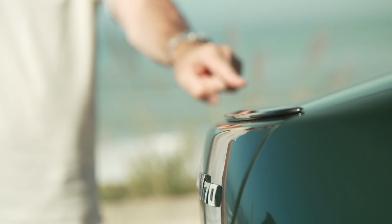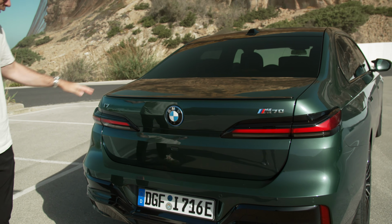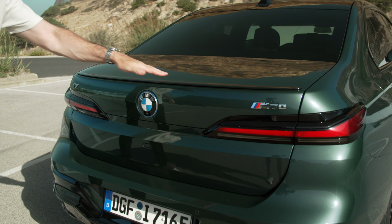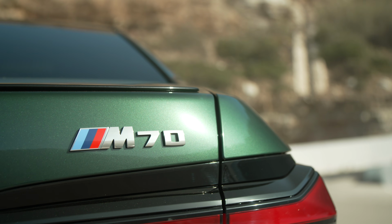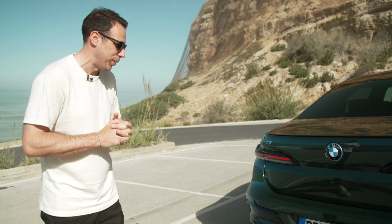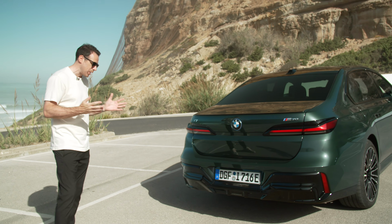Now, if you go to the back, of course, there might be a couple of small changes. First one probably will be the spoiler, right? I mean, it's an M Performance car, so it always gets this very solid spoiler right there. Another M badge with a 70 right there, so that's gonna tell you that this is a special BMW i7. It does come with a brand new diffuser, so you can see it's a lot more aggressive.